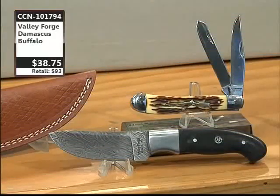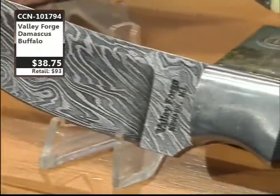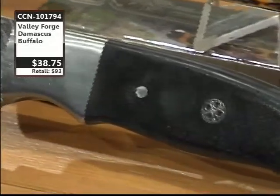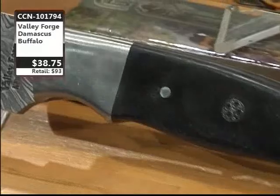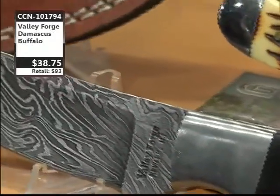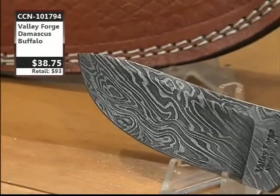It was $78. Okay, here's Valley Forge Damascus Buffalo. And I like this set right here. Now, let me say this. You've seen several of them already, but we have this one right here that we sold for $38.75 without the trapper. That is Damascus that you're seeing with stainless steel bolster. That's buffalo horn right there. It's been pinned through the handle. It's got that little mosaic pin in it also. Full tank construction in the Damascus. Comes with that double stitch leather sheath that is basket embossed. I'm sorry, that's the Buffalo's.